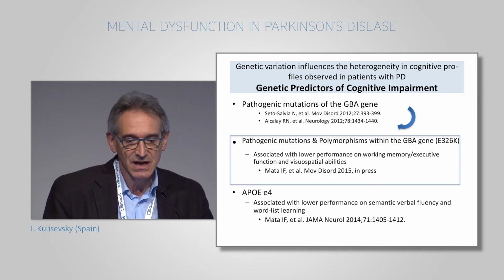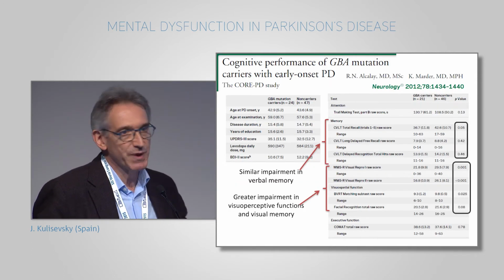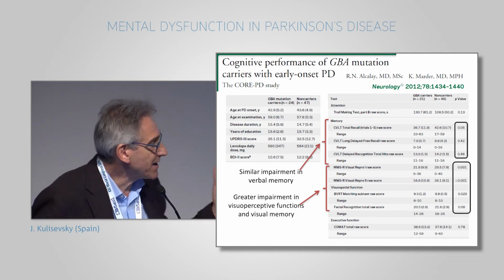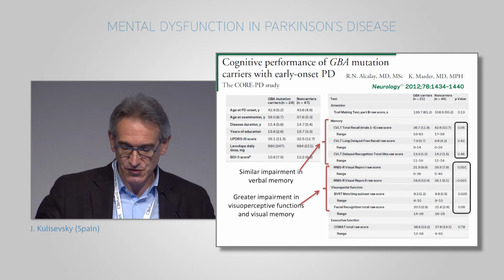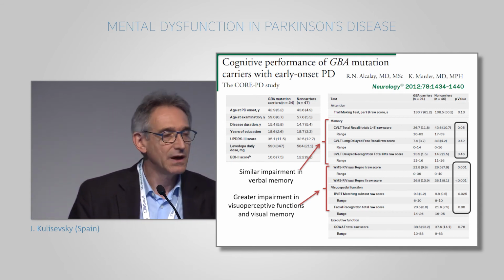And of course there are some other papers showing this, but interestingly, those patients who are LRRK2 positive show higher global cognition and lower prevalence of dementia, and at least we can separate two extremes, putting on one side LRRK2 and on the other one GBA.